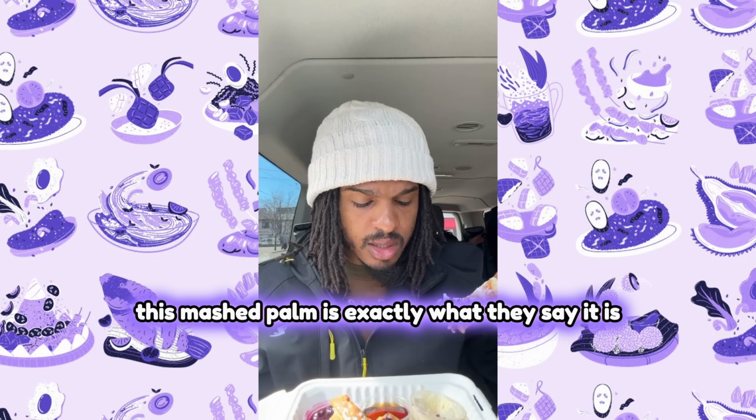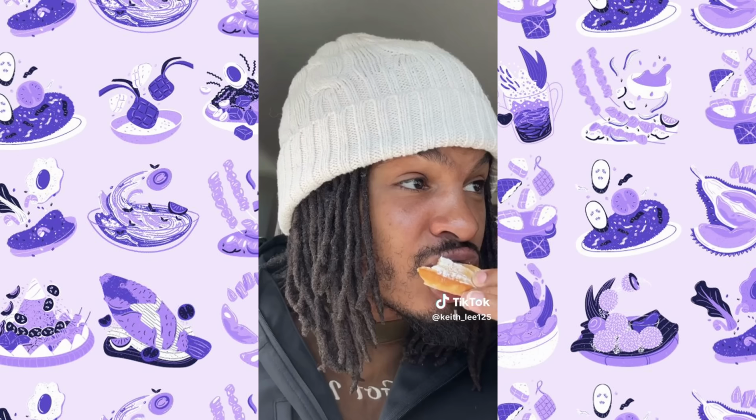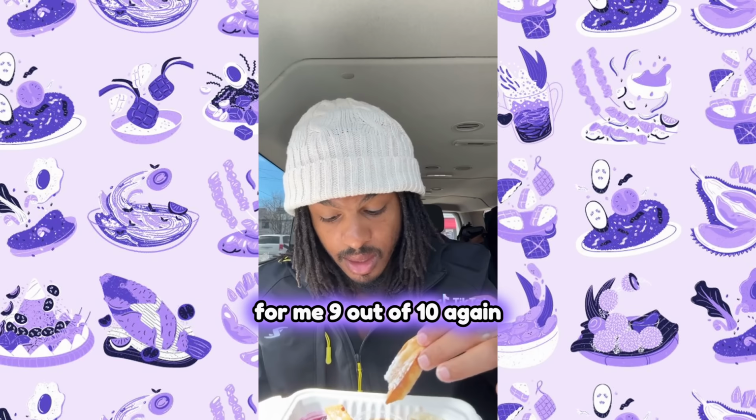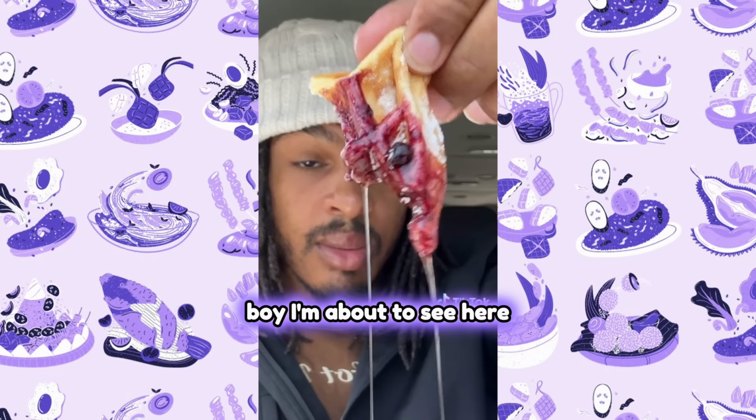It's not super sweet. I think that's why I'm enjoying the Canadian food, because everything gets just enough sweet. It's just a waffle at the end of the day, but the attention to detail is making this really high for me. 9 out of 10. Again, it's just a waffle, but man, it's just a good waffle. Boy, I'm about to sit here.